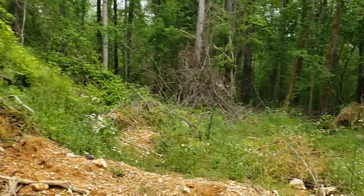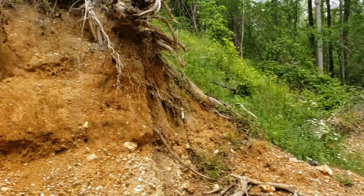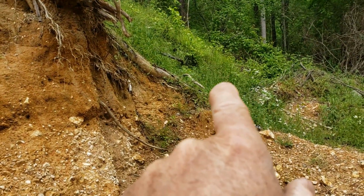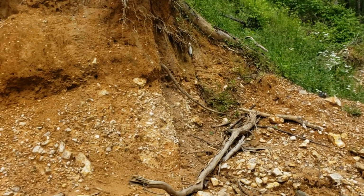All right, here's our old spot. This is where we dug and found our nuggets. This is the same scenario that we've been looking for. They hydraulically mined this hill. You see how it goes up right there? Out here where I'm standing, it's completely flat.